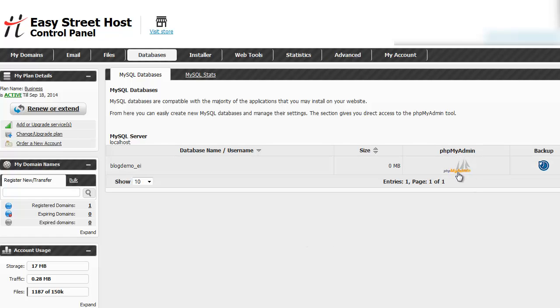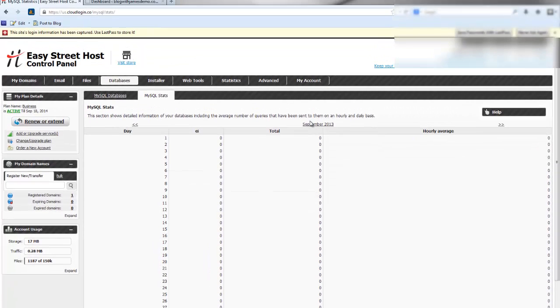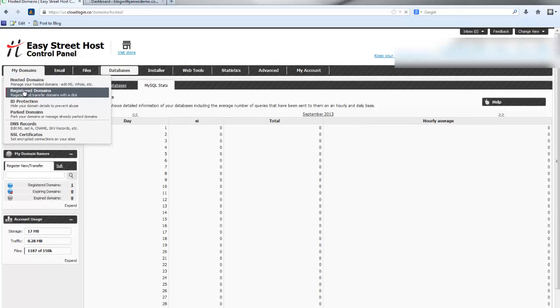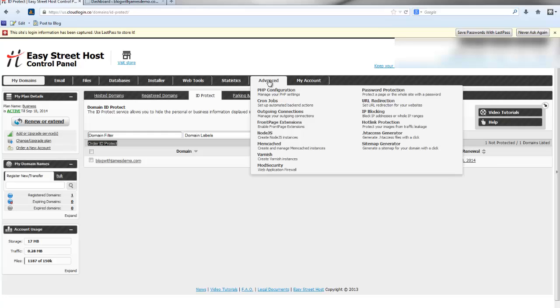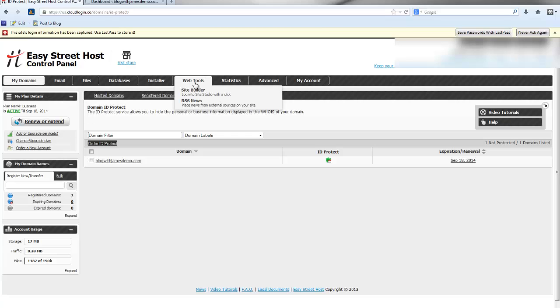This is to manage your database right here. Okay, so you can get your database stats as things go on. Obviously there won't be any here. We just started this. All right. Your email boxes, you can set up your email boxes and your hosted domains, and you can register a domain, and you can also renew your account here, and you can also upgrade your account here as well. All right, so if you wanted to apply identity protection, you can do that. I believe there's a $12 cost for that, and it's $12 per year. Park and redirect domains. All right, and then there's another host of different functions, and all of this is very simple, very easy to maneuver.